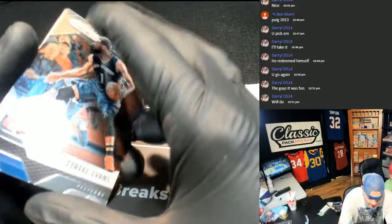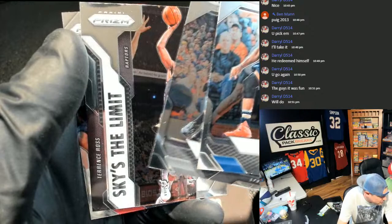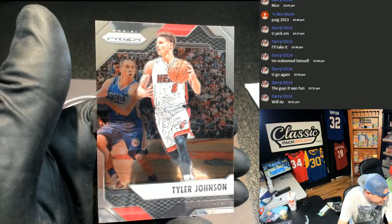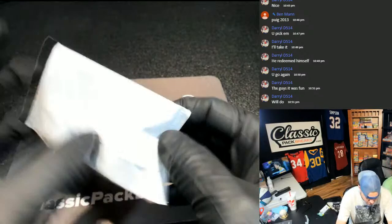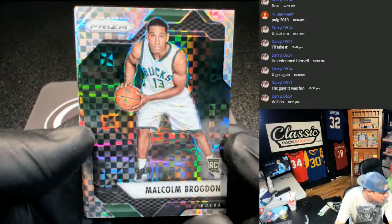All right. Tyreke Evans, Kyle Anderson, Sky's the Limit, Terrence Ross, and Tyler Johnson, with a few less tattoos than he has now. All right. If this is anything like 19 Prism, there should be a rookie in here. There's one. Ooh, Brogdon? Brogdon rookie. Yeah, we'll take that.